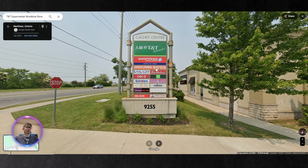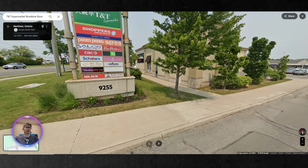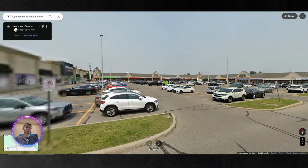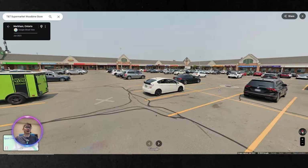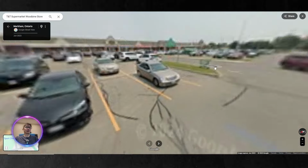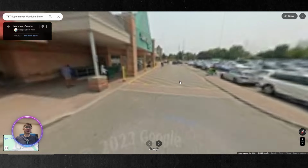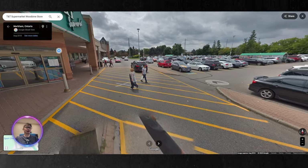There are some essential stores like Shoppers Drug Mart and some fast food options like pizza, and there's a Tim Hortons and other essential stores, and it also houses Sport Chek as well. And there is plenty of parking space as well. And the strip plaza became one of the main commercial hubs for many of the residents here in Cachet, Markham.